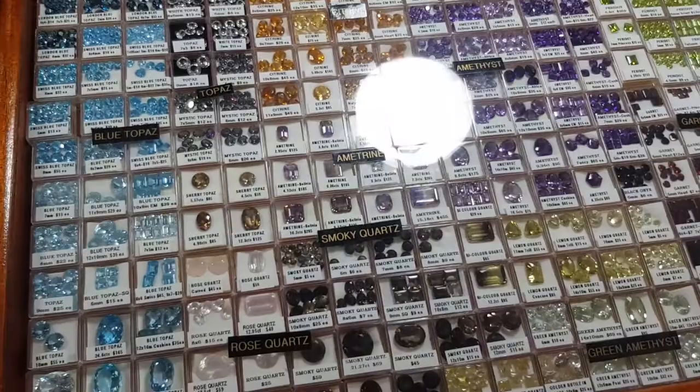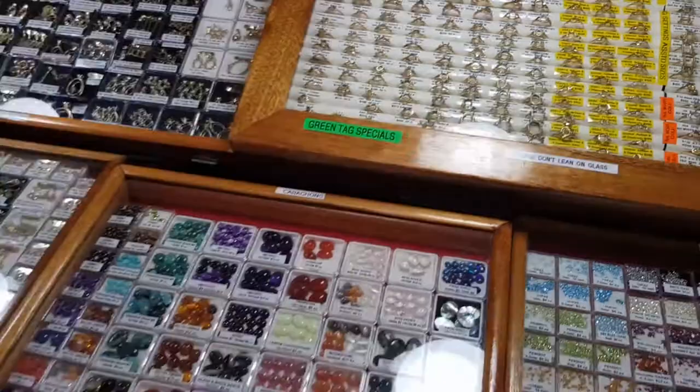Faceted stones, and you can sort of choose your own ring to sort of set them in, which is a pretty cool idea.